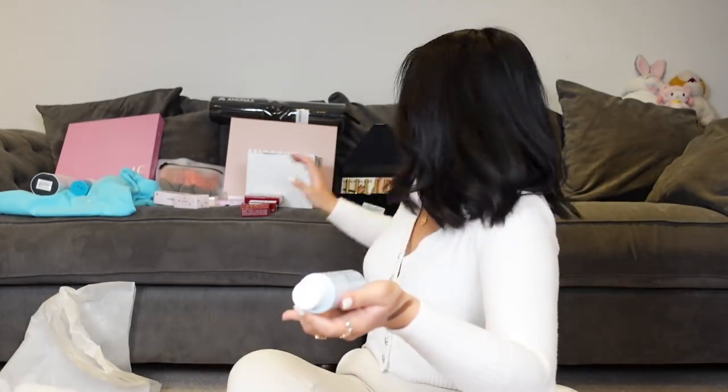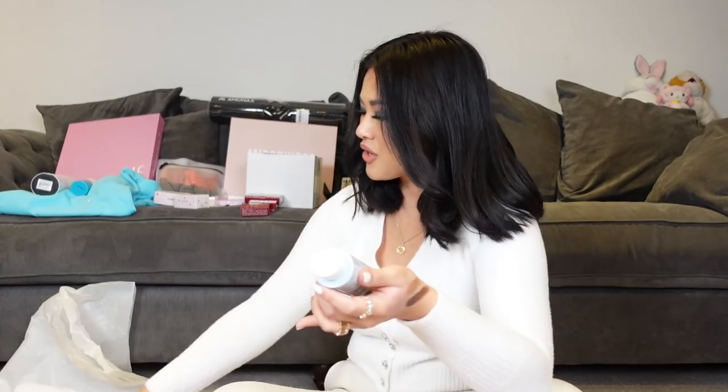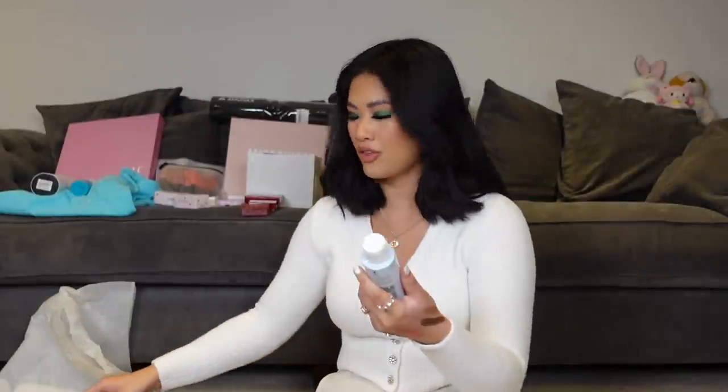Speaking of skincare, we got some e.l.f. skincare as well. I love, love, love e.l.f. skincare. I feel like their skincare products are so underrated and not enough people talk about it. Their products just work really well for my skin. I don't get any itchy rashes or anything like that. And I do see differences within my skin after using e.l.f. skincare after a while as well, which is a very good thing for me.